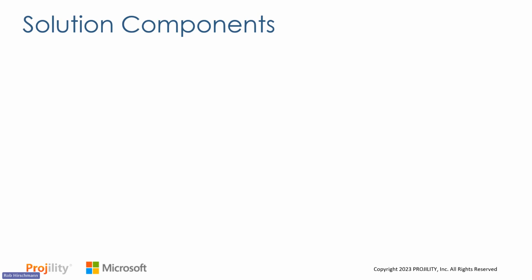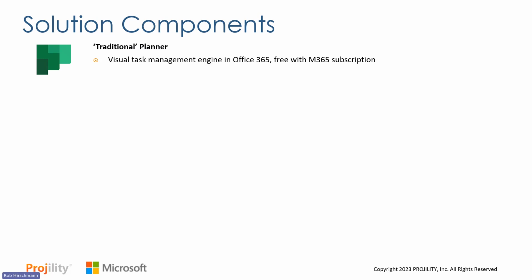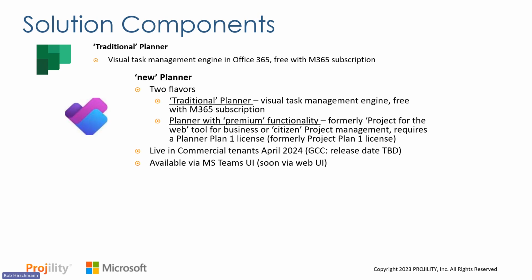Let's talk about the different solution components we're talking about, because there are different Microsoft technologies at play here. First one is Microsoft Planner. This is the traditional Planner or the green Planner. And this is a visual task management engine that's available in Office 365. It comes free with your Office M365 subscription. It's a tool a lot of people use every day to just track different visual tasks and activities and share them with team members. Now, some of the changes that have happened really over the last 6 months with these products, one of the big ones is we have a new flavor of Planner, a new version of Planner that actually has two different flavors.